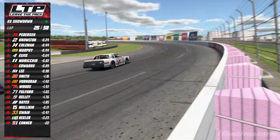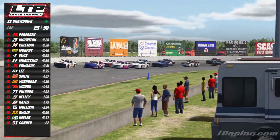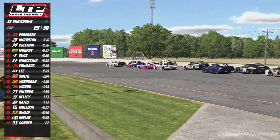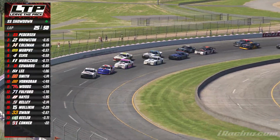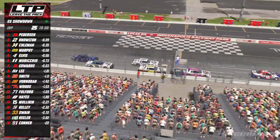Man, the restarts here are all kinds of chaos. Everybody so close after the spread that we just had. You've got to try to get as many spots as you can early on. Justin Coleman now having to fend off Zach Murphy once again for the 3rd spot. Looks like he'll be able to clear off the corner. Here comes Brandon Elvis now trying to peek for 4th.